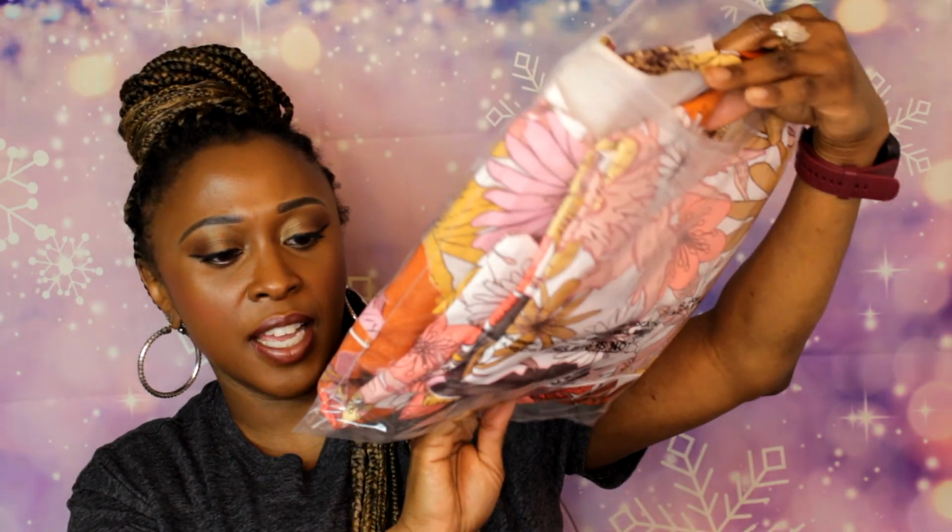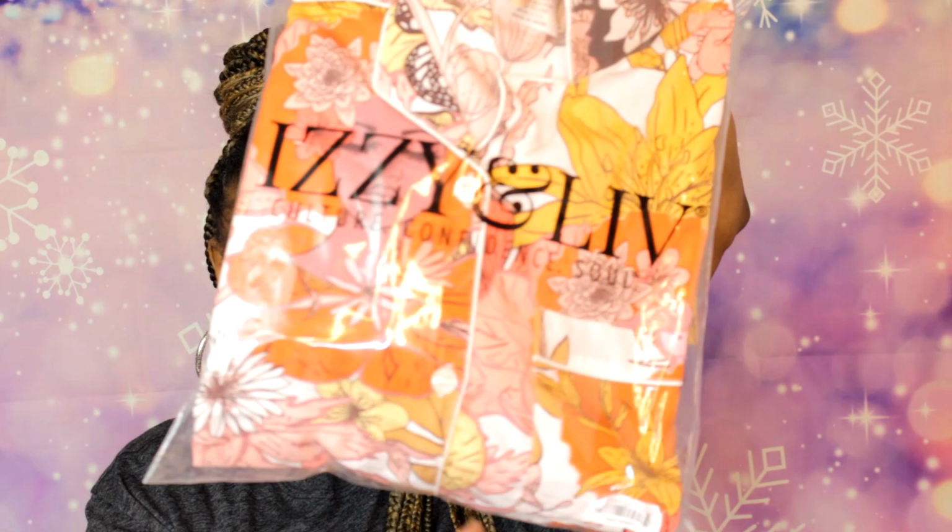Look at this. It says on here, Flower Girl. This is in size large. That's the size that I choose for my box. So instead of a shirt of the month, we got this. So let me pull it out and show you guys. So, yep, it looks like pajamas to me. Or a lounge set or something.